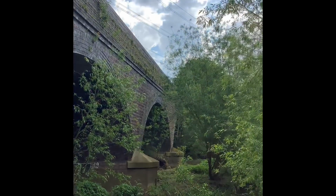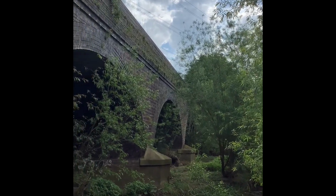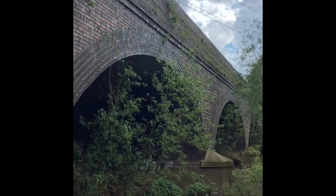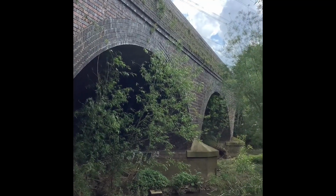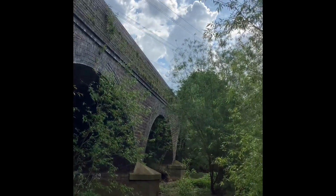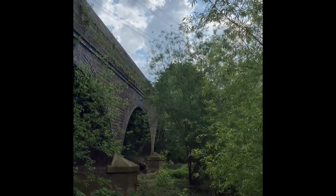No longer, as I said, it's now a cycleway pathway, so at least it's used, at least it's not obliterated. But anyway, I'm going to keep on walking for another mile and do a couple more of the bridges, just show you the amazing engineering of these bridges.